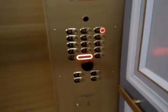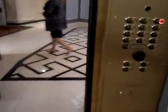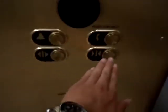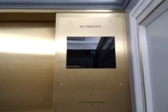Why did they motorize an Otis elevator? One more ride. Sorry. Come on in. Are you going up? I'm just checking. Okay. No problem. Really? An Otis indicator? Why did they need to motorize these?